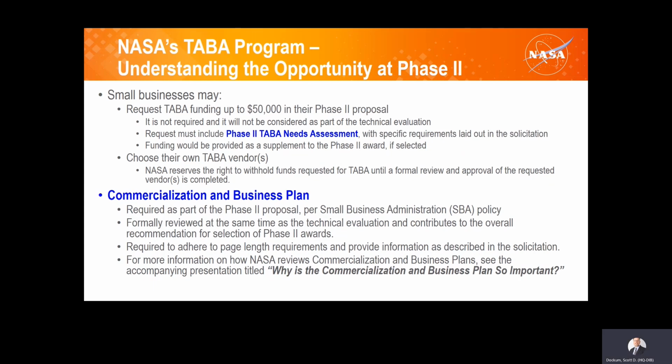So now you're at phase two, you're getting ready to submit, and you're going to request TABA at phase two, which I indicated earlier is up to $50,000. Again, it's not required. You do not have to submit for TABA at phase two if you choose not to. If you do choose to, we will not consider any TABA requests as part of the technical and the commercialization and business plan reviews. TABA will be reviewed after a selection has been made, and it's only to validate that the vendors are qualified and can provide the services that you're requesting.